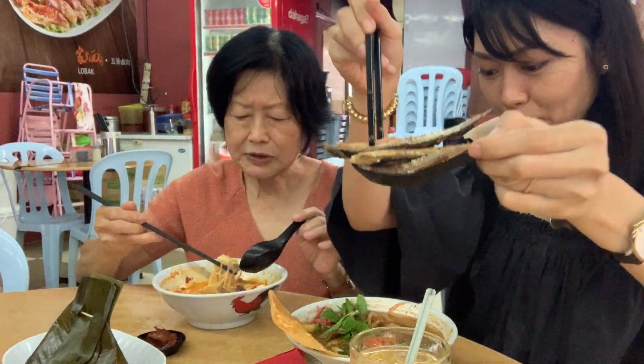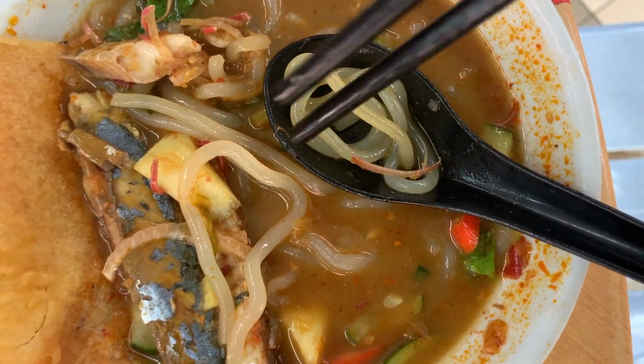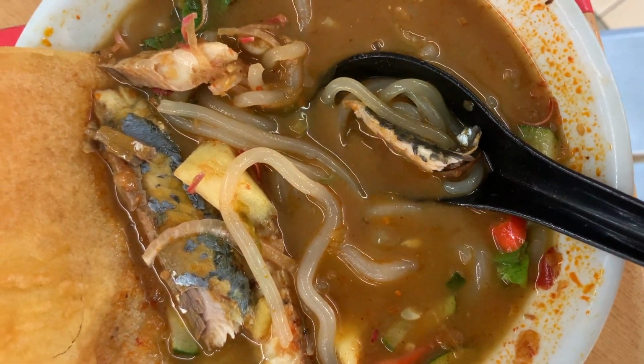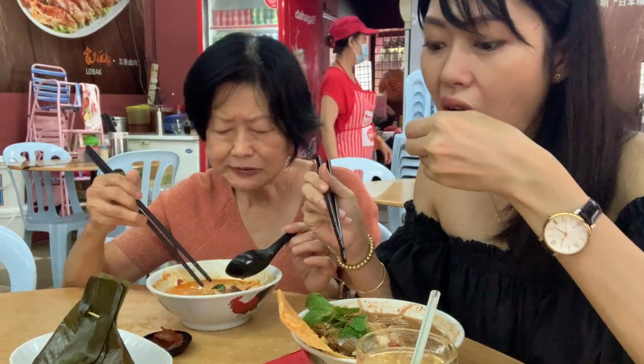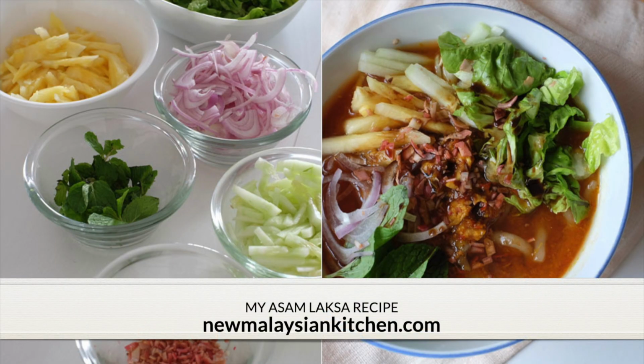Super generous. This is thicker rice noodles, much smoother. Put some torch ginger flower, some fish, drench it in soup, and eat it. If you want to learn to make this noodle, I have the recipe on my blog, newmalaysiankitchen.com.